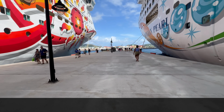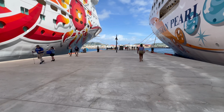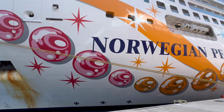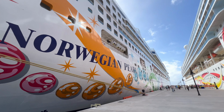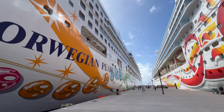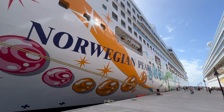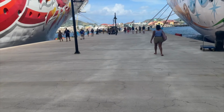The Norwegian Sun and the Norwegian Pearl are very close in size, but the Sun is a smaller ship. When you compare the total tonnage of the ship to the number of passengers, or what we call the space ratio, the Sun has more space per person compared to the Pearl. This means that you might have a bit more space to yourself on the ship, although there still could be some crowded areas like buffets and pools.